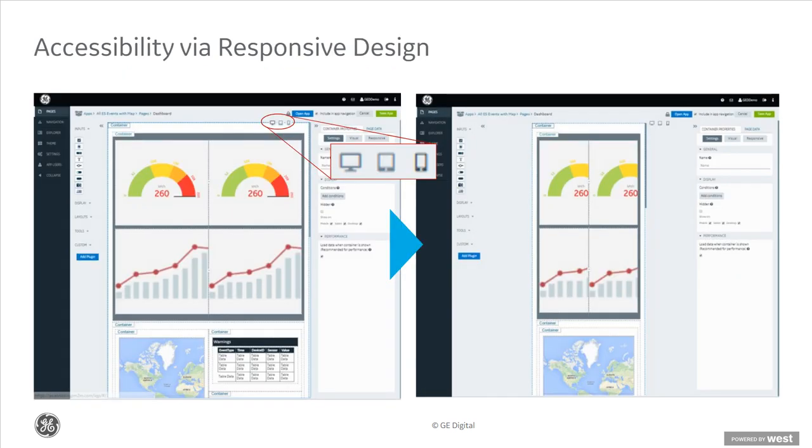And one other key thing to think about is how you ensure, as I mentioned earlier, that it's accessible to users where they want to be and how they want to access the data. So making sure that as you're building these and using the right tools, you create more responsive solutions which can scale based on the type of device you have. And that could be a phone, a tablet, or a desktop, for example.